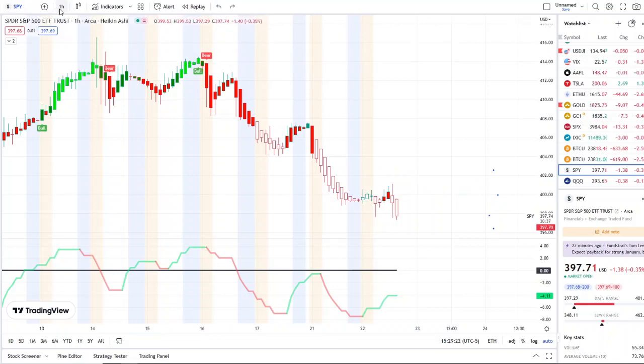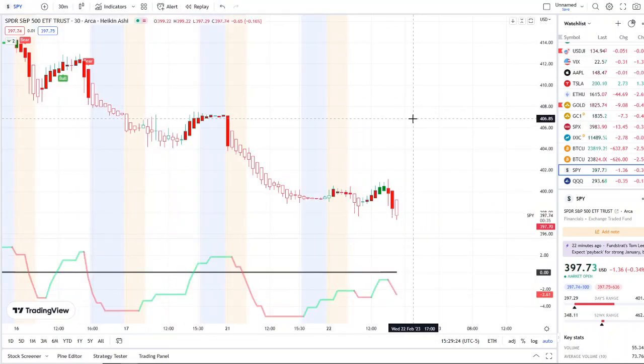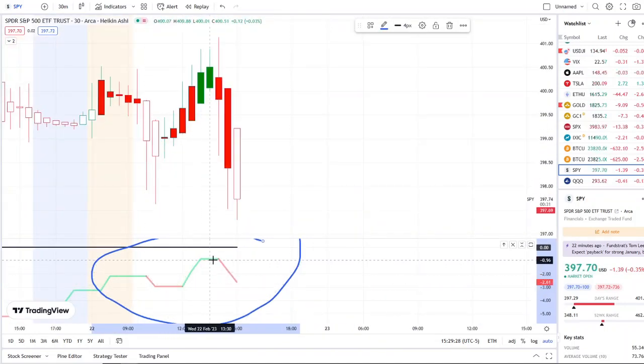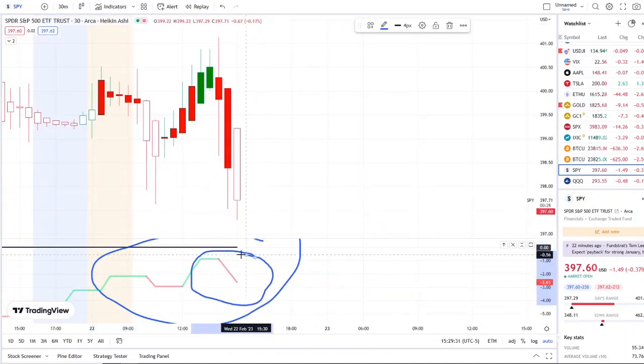And when we zoom into the 30-minute within the volatility, we could see here outflows dominating as well. And as they were coming back up, these inflows, it switched from green to red and still below the midpoint here.